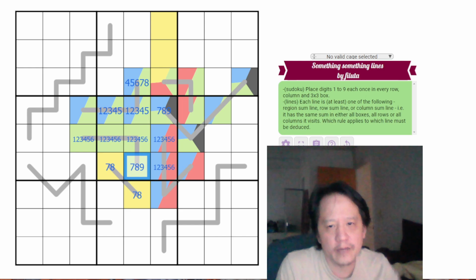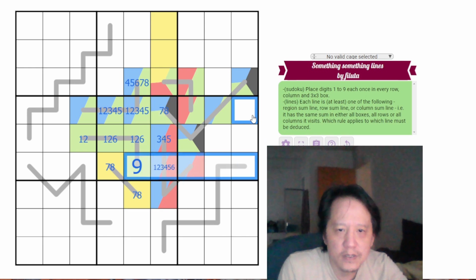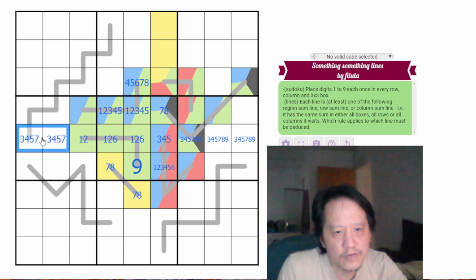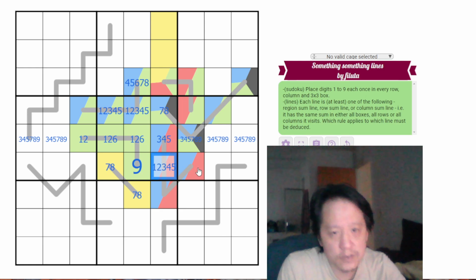Okay, so what does that mean then? If this is 9, this becomes 1, 2, 6. This can't be the 6. This can't be 1, 2. 1, 2, or 6. This can't be 9. This can't be 9. I guess that could be 9? Maybe. So this would be 3, 4, 5, 6, no 6, 7, 8, 9. This would be 3, 4, 5, 7, 8, 9. This could not be 6.